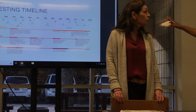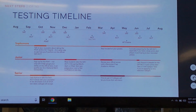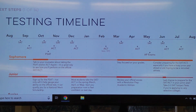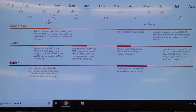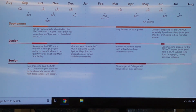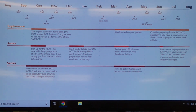So kind of what we're talking about now is the testing timeline. Again, we're going to send this presentation, but this depends on where a student is, sophomore, junior, or senior. The sophomores will sit for the pre-ACT in April of 2019. And then sophomores, if they feel that they're ready to engage in a test prep course, can start during the summer.